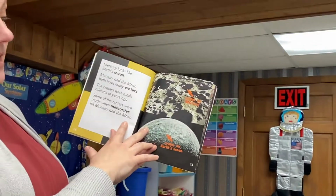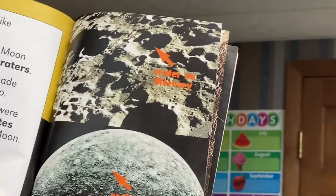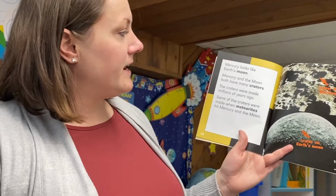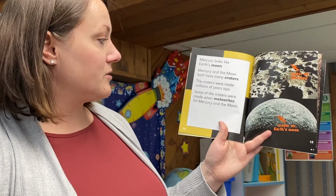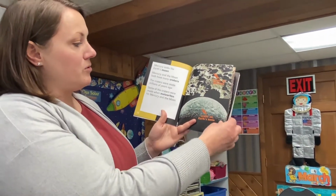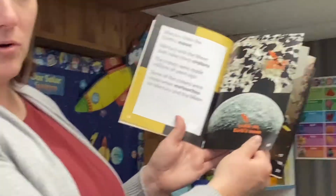This is what it looks like really close up on Mercury. It kind of looks like the moon, don't you think? A little bit like the moon. Mercury and the moon both have a lot of craters, and they were made a long time ago. Some of the craters were made when meteorites hit Mercury and the moon. So meteors hit both our moon and Mercury.